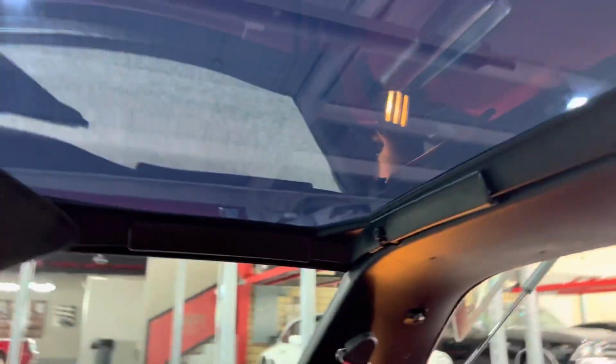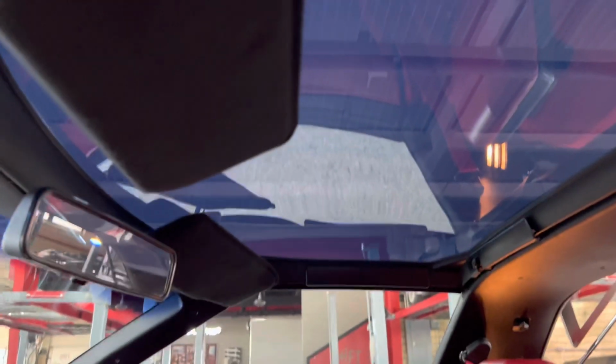Okay, to get the top off is real simple. You've got 2 little bolts there on the back side, and then 2 little bolts right here on the front side. And there's actually a factory tool that comes with it. So I've already got those bolts loosened up, so I'll show you how to stow this top.